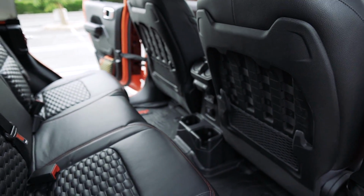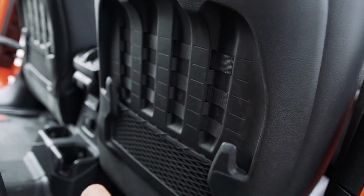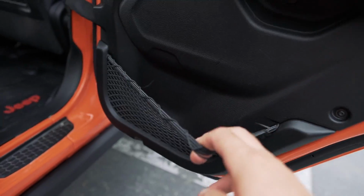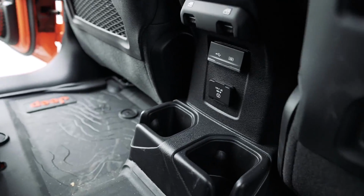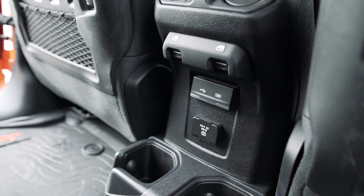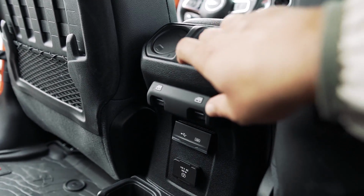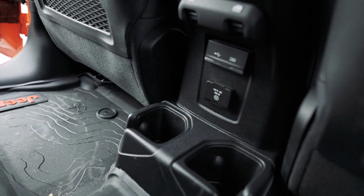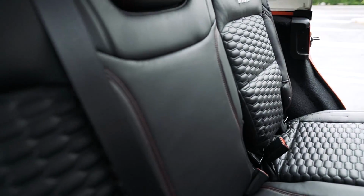Jeep put these cool back panels on here. Got some storage areas there, and again, more storage area in the door. And then, of course, you've got USB for your phone charger. Your windows go down there. Your air vents are up here. And then, of course, they give you an inverter, which is pretty rad there. Cup holders are down here if you don't get them up here.